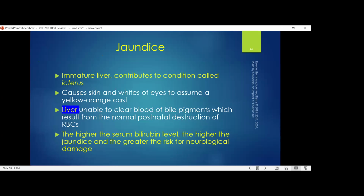And again, I know you heard me say a couple times today, the liver is just unable to clear the blood of bile pigments, which results from the destruction of red blood cells. Trying to keep it simple for you. Also, the higher the serum bilirubin levels, the higher the jaundice and the greater the risk for neurological damage. That's why we do not want that.